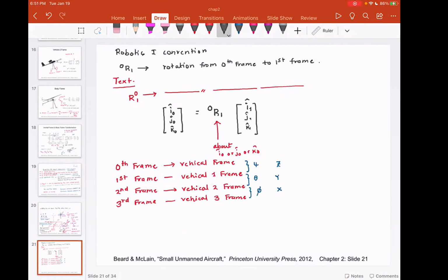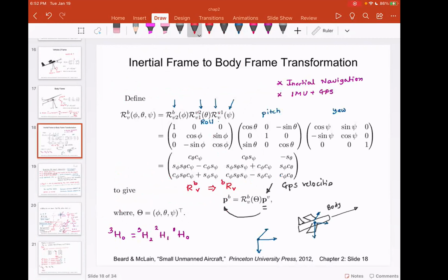So what I'm gonna do is, I'm gonna write down something like this. 0R3, which is 0R1 multiplied by 1R2 multiplied by 2R3. That gets me from vehicle frame to body frame. A word of caution, please note, this rotation sequence is vehicle frame to body frame. But the sequence that we discussed earlier is from body frame to vehicle frame. So I want you to be super careful between the rotation sequence that we discussed.